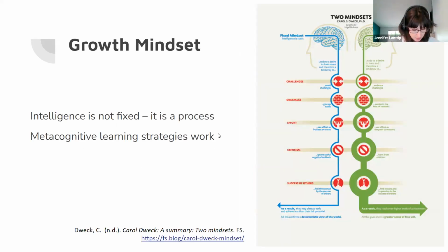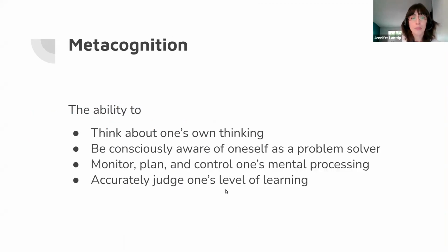I wanted to encourage you to think about growth mindset. And so growth mindset is the idea that you can always learn and grow, and that you just need to find the right tools to be able to do so. And so if you're not learning as you would like to, or you feel stuck, just realize you just need to find the right strategies in order to learn.